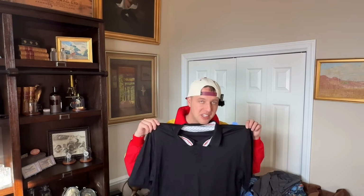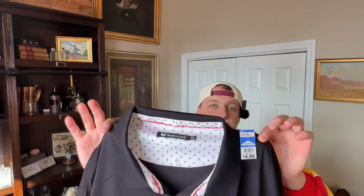Buttercloth is a decent brand. I don't know if I've ever found a polo by Buttercloth, but this is a 3XL and it's black. Black and white always do better than other colors. Buttercloth, $5. I'm usually buying these in button-ups. The long sleeve button-up shirts sell for around $22. For $5, 3XL black, minty mint condition. I snagged it. I gotta have stuff to list.